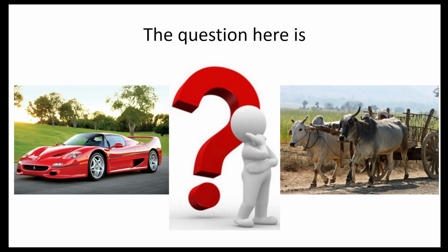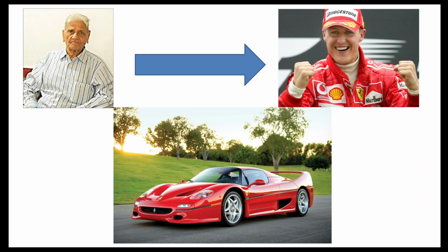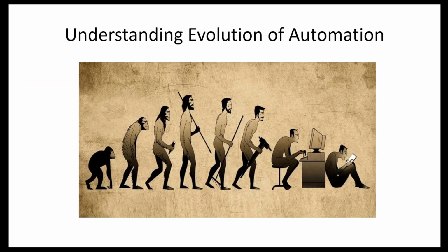So the question arises here: is it a problem with the car? Is the bullock cart safe? Or is there something in between? Give this car to Formula 1 racers like Michael Schumacher or Ayrton Senna, and they will take this car at 200-250 kilometers and say it works like a bird. So the problem is not with the car. The problem is with us not being able to drive it to that potential. So the aim of this presentation is to highlight the concepts of total lab automation, which could make a bullock cart driver into a Formula 1 driver.